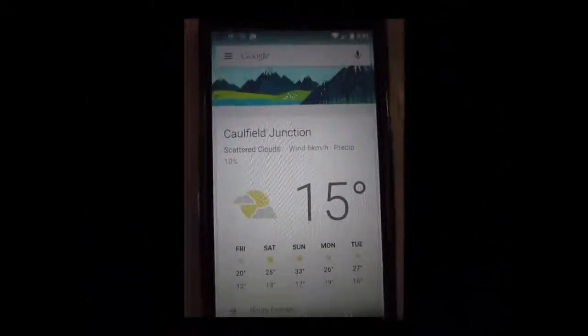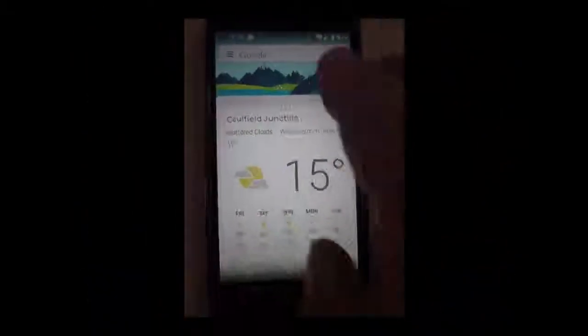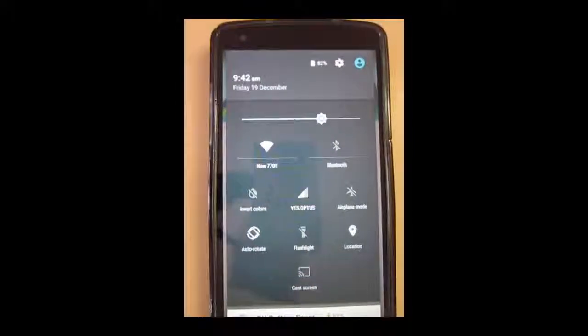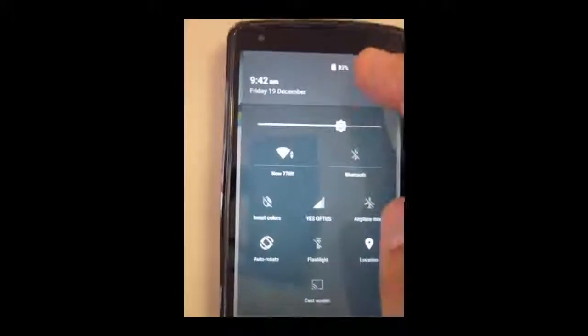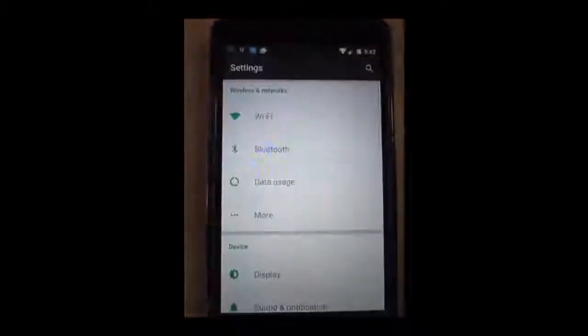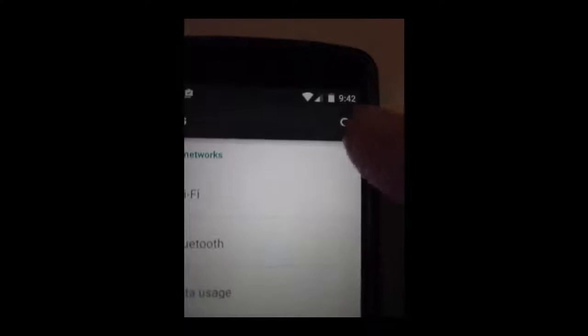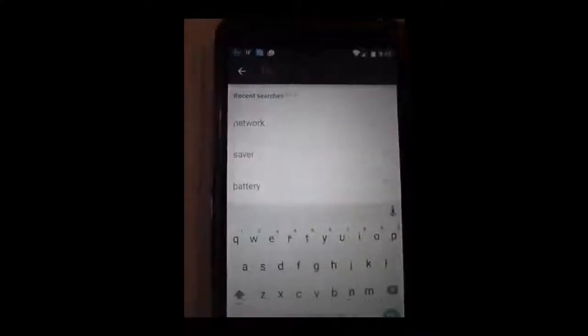Okay, so let's go straight to the search facility within settings. So I just take my two fingers and bring down the quick settings area, and then I'll click on the cog wheel to bring up the full settings. And then I can do a search, which I just love. There's that amazing search button that never existed before 5.0, and I can type in whatever I want.